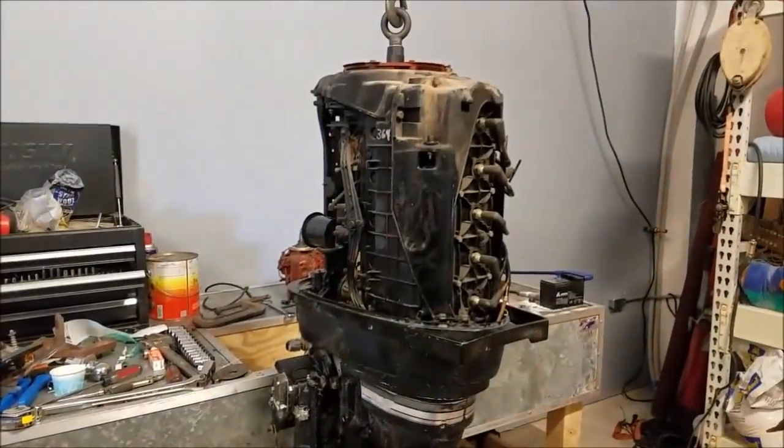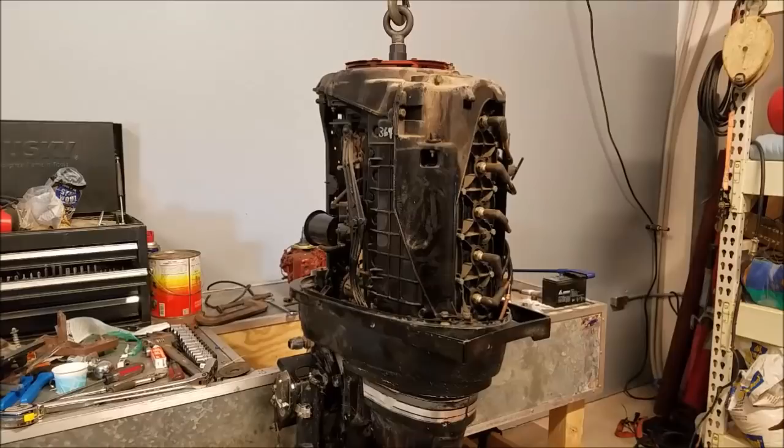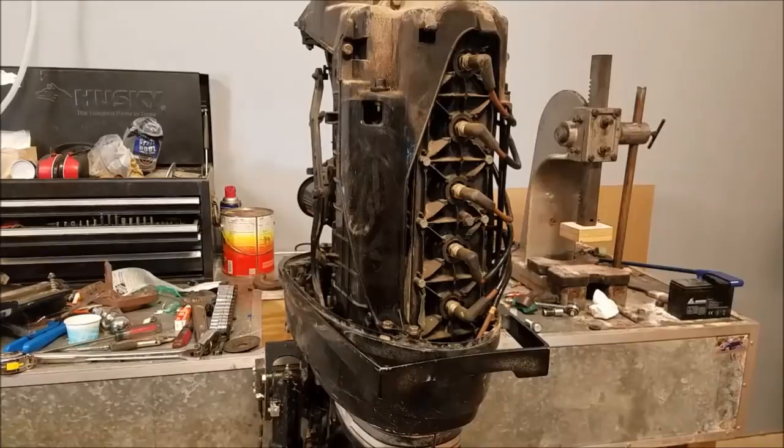So I'm going to try to get this thing on the bench, see the compression, see ignition, see if it's worth anything. I kind of lean towards no, but you never know. So you might see a video for this thing, but hopefully I can just get a picture of it and sell it as is.